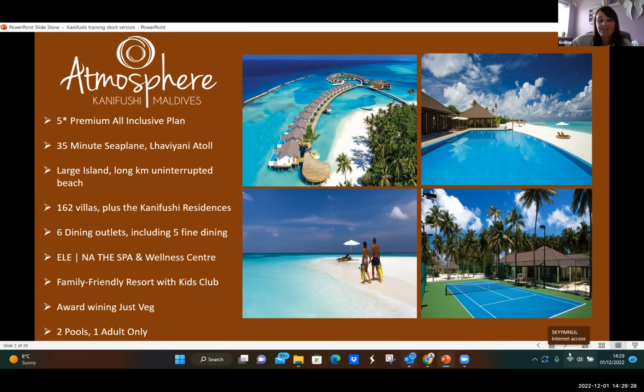We have 6 dining outlets in total, 5 of which are fine dining, and the majority of these are included within the plan. Then we have our Elena Spa and Wellness Centre, plus our tennis courts and activity centre, our dive centre, and our children's club. So we're a very family-friendly resort. On the other side, we also have 2 swimming pools: our adult-only section, and our main pool, which is for everyone.